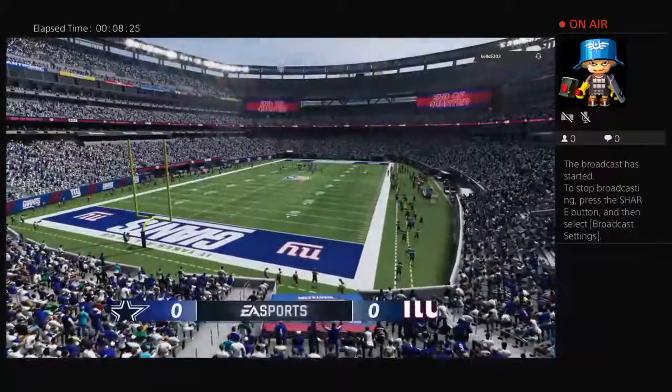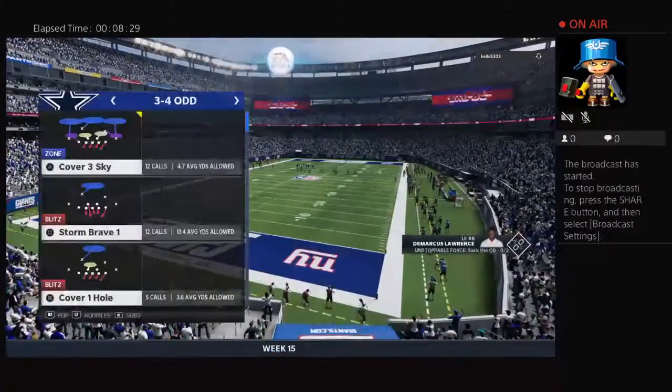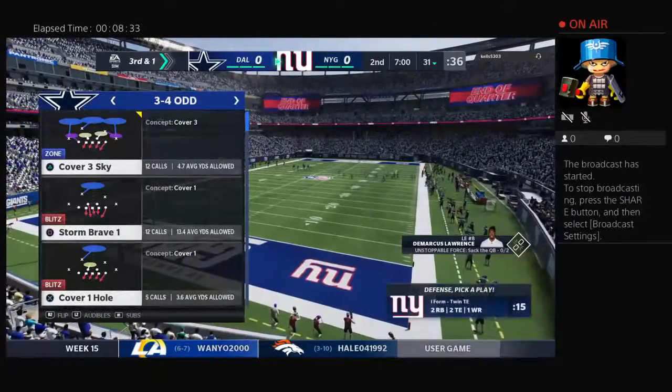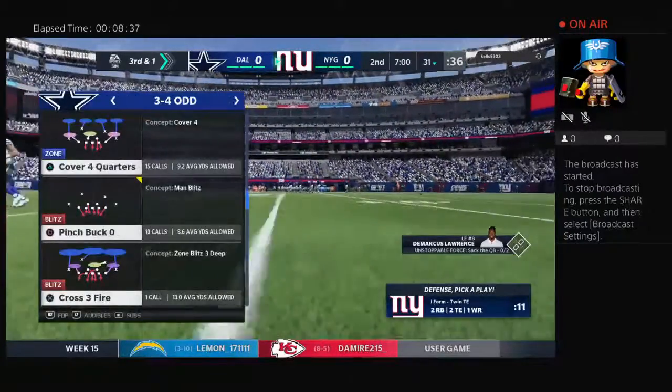We're scoreless after 1. With no score. Ready to roll for the second quarter from MetLife Stadium. The Giants with the football. They're looking at a 3rd and a yard to start things out.